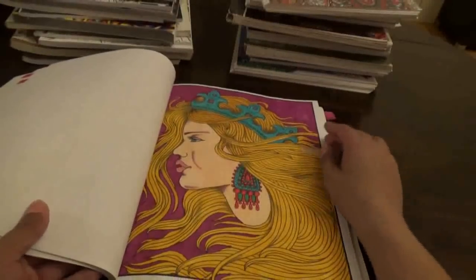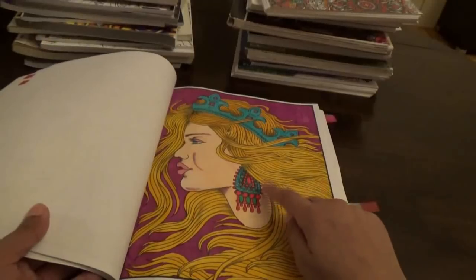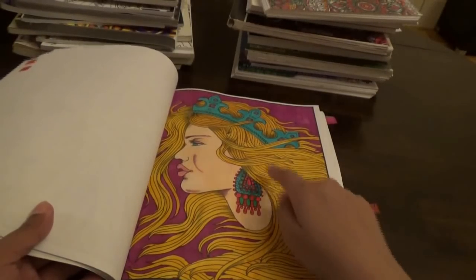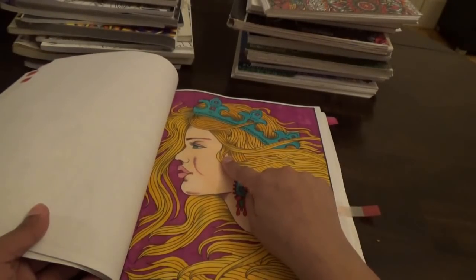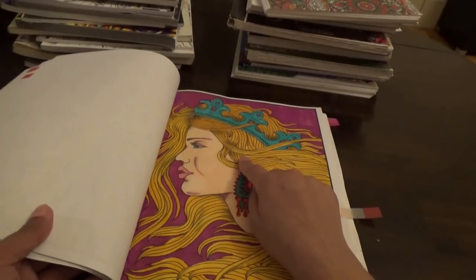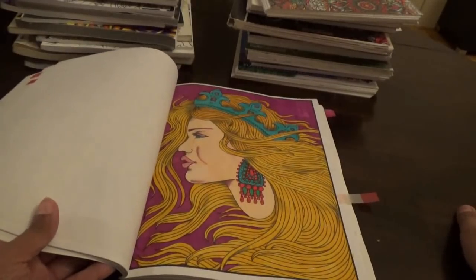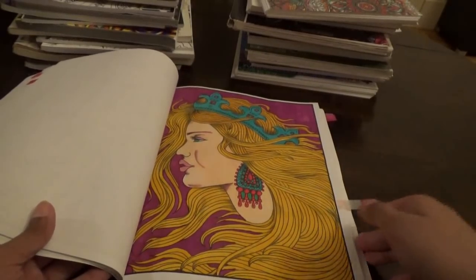Then I did this one. Actually, the yellow may look a little different because I started it off with a different yellow from a different marker, then I had to finish it in Dick Blick markers, because the yellow ran out in one marker, so I tried to find a similar color.